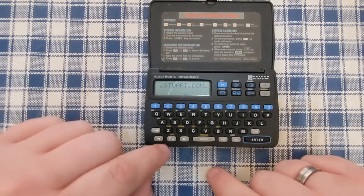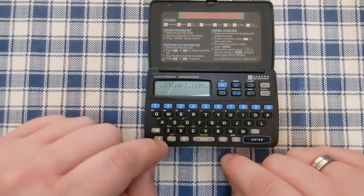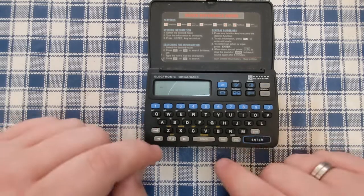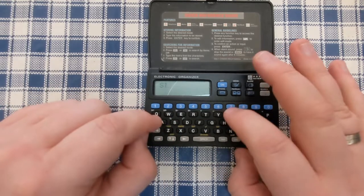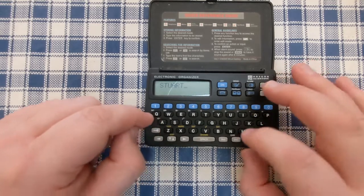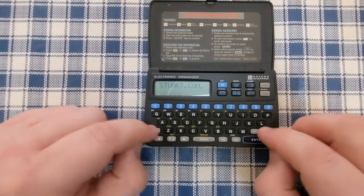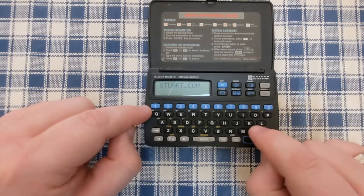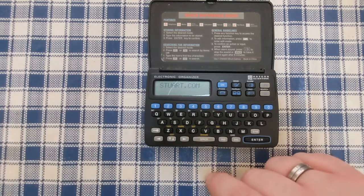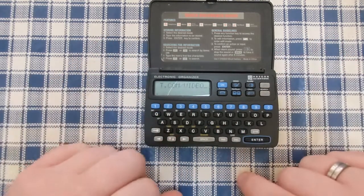But as I say, Stuart.com, not a real web address. Well, it might be, I don't know. And then I want to go to the next one. So we'll do Stuart.com, and then we have to press symbol to find the forward slash. And this is forward slash video.